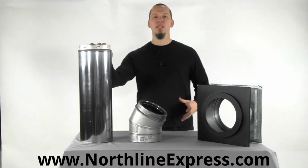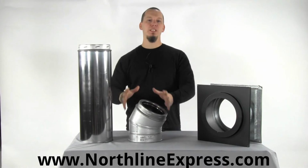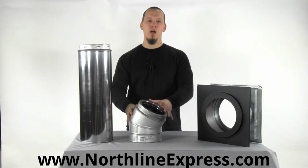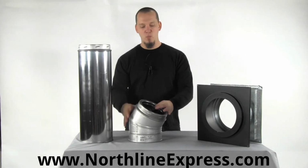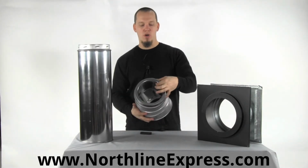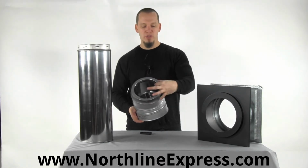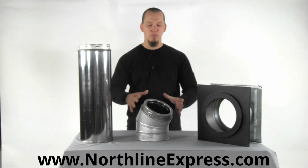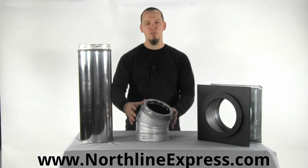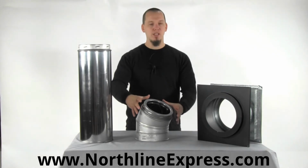So the first thing is that DuraTech has a 2-inch clearance to combustibles. Now that's pretty standard in high temperature pipe, but what isn't standard is that it has a 1-inch thick wall, and you can see it's a double wall pipe and it's got a 1-inch thick wall. Now when you compare that to a triple wall pipe, which would have another layer of pipe around it with an air insulation in there, you really expand the diameter.